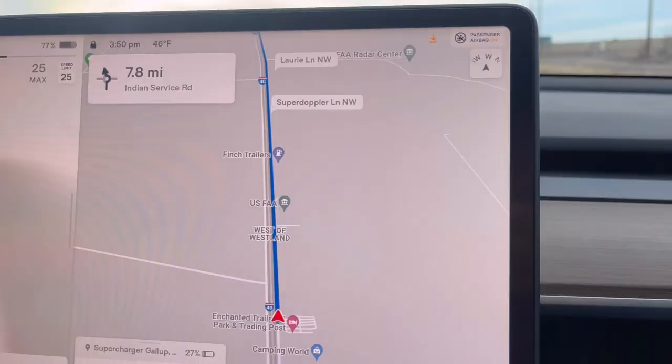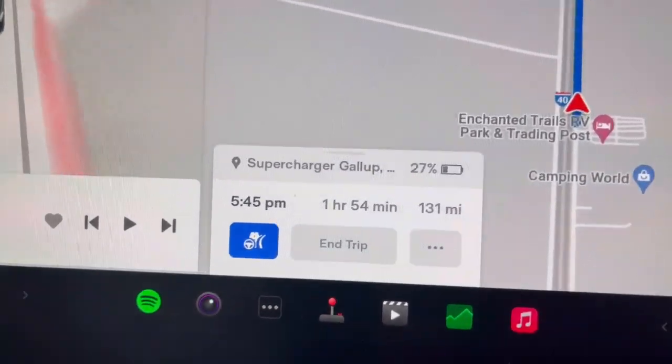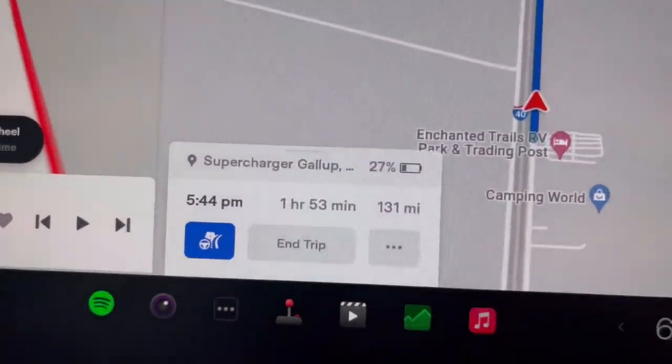Pretty cool stop. Next stop is Gallup, New Mexico, about 2 hours out, a little less. We have 77%, we'll get there with 27, and off we go.